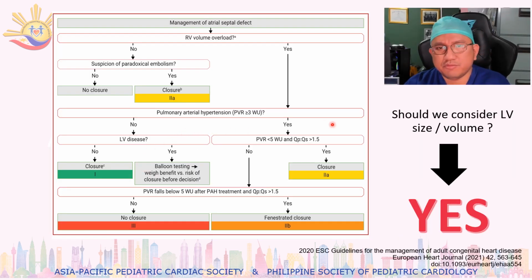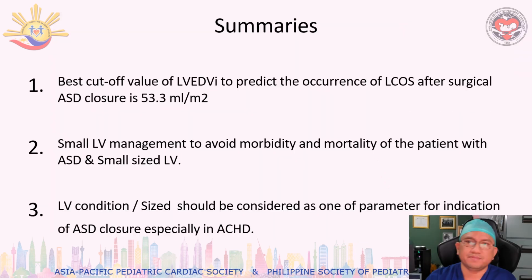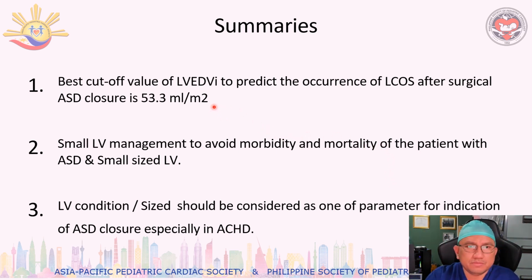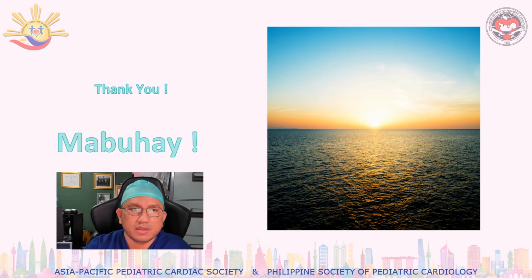So what is our recommendation? We should consider the LV size and volume in this protocol, especially for the small size LV. So the summary is that the best cutoff value of left ventricular end-diastolic volume index to predict the occurrence of low cardiac output syndrome after surgical ASD closure is 53.3 milliliter per meter square, and also small LV management to avoid morbidity and mortality of patients with ASD and small size LV. LV condition and size should be considered as one of the parameters for indication of ASD closure, especially in adult congenital heart disease.